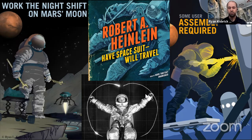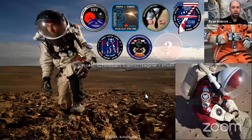I work at a university called Embry-Riddle Aeronautical University. On campus, we have a spacesuit lab, and that's the t-shirt I'm wearing. You'll see that logo over and over, the little eagle with the helmet on, because we're the Eagles. I've been very fortunate to test lots of spacesuits. I've been part of all these Mars simulations all over the world.